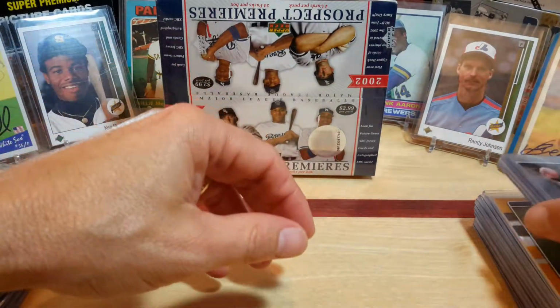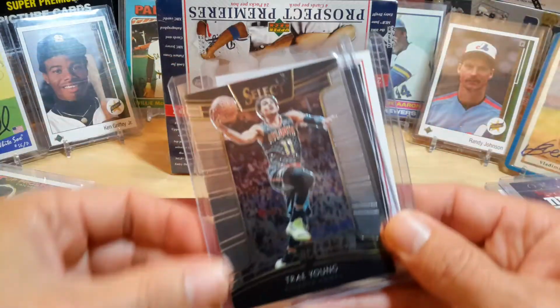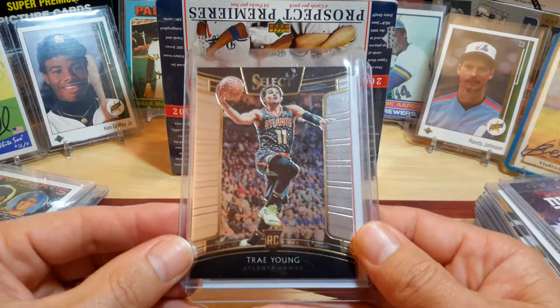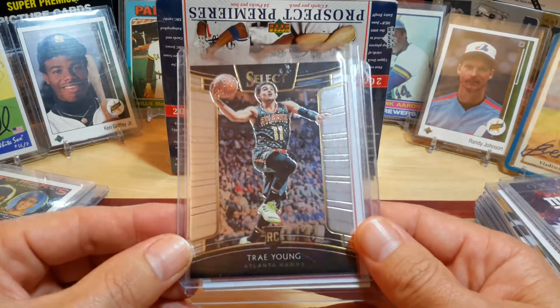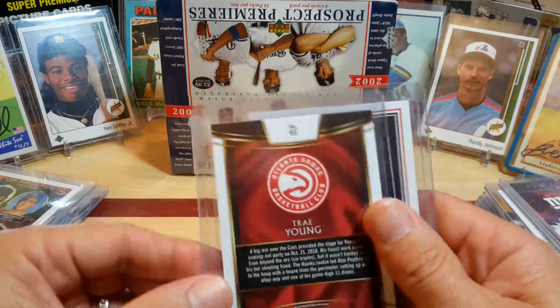Some of the basketball that I got, just got two. Trae Young. I love the Select. It's a pretty cool card. I think he's an up-and-coming player.